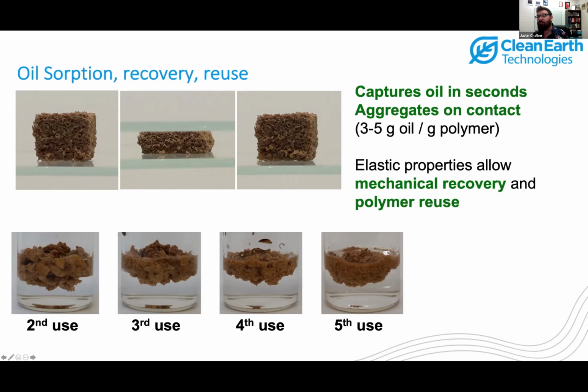At the end of its life, we're looking at different options. We can actually carbonize this and then reintroduce that carbonized material into other remediation activities at Clean Earth Technologies, including mercury recovery and gold recovery.